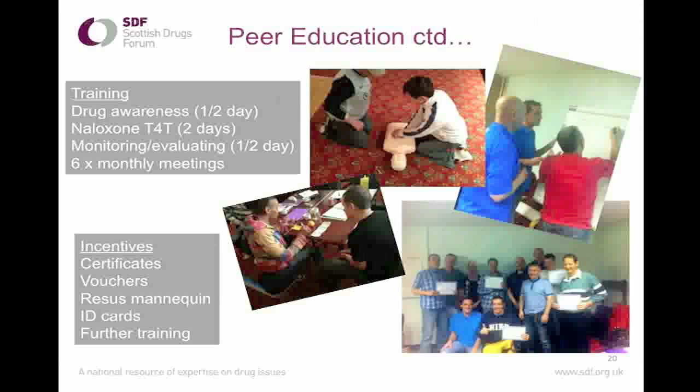Following this, they record their activity in their logbooks, and the service lead ensures that this information is collated and returned to myself. For 6 months after the training, I attend monthly meetings with the group to offer support and encouragement, do a bit of refresher training and give a kind of national update on other things that are happening. But it's really for them to lead the meeting. They have a chair and somebody takes the minutes.